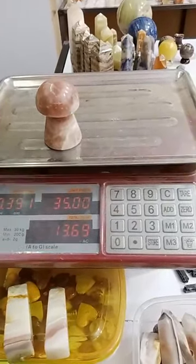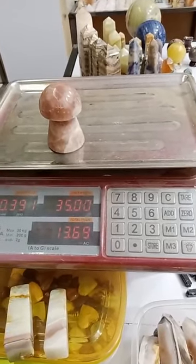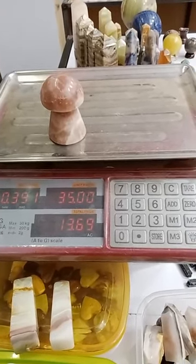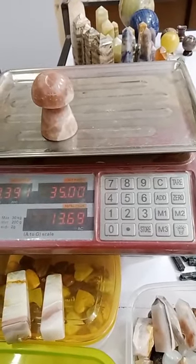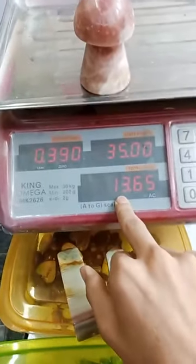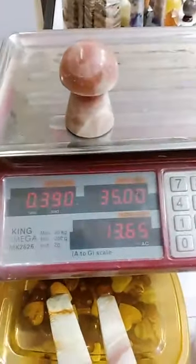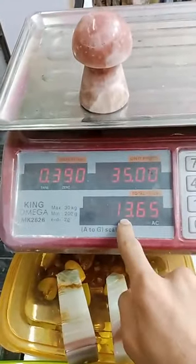The second one you picked, please. Can I see it on the scale? Claim two for how much? $12. Oh yeah, you can see this is the second one, Catherine. Yeah, now I can see your comments. So this is the second one, not $12, $13 for this one.